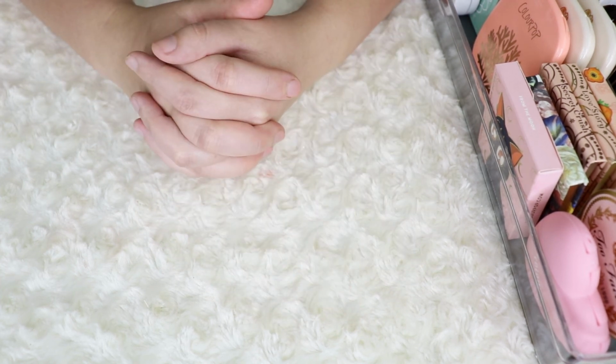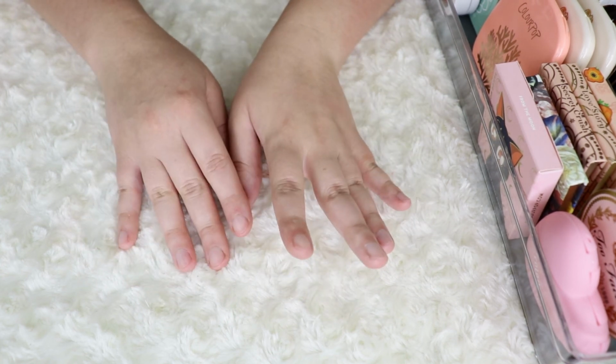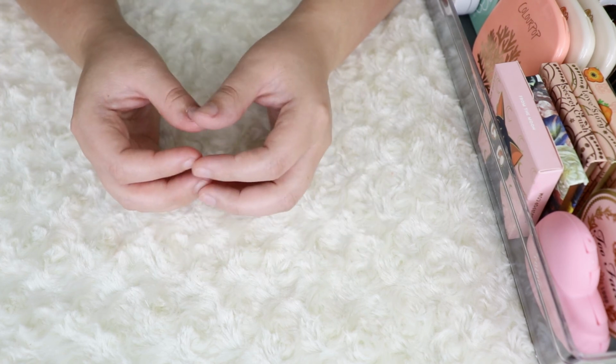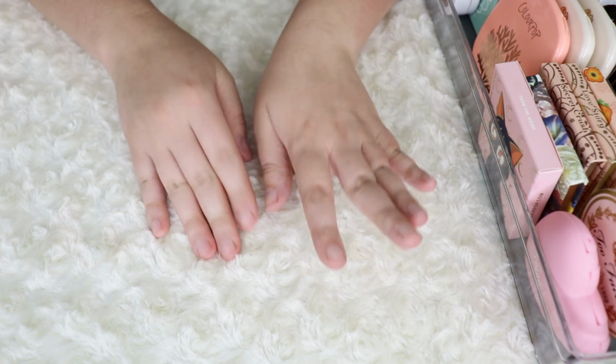My blush collection is definitely one of my bigger collections. The next one that I will probably do is my highlighter collection, and that one will be probably pretty big as well. I really, really like highlighters. It's one of my favorite categories next to blushes.